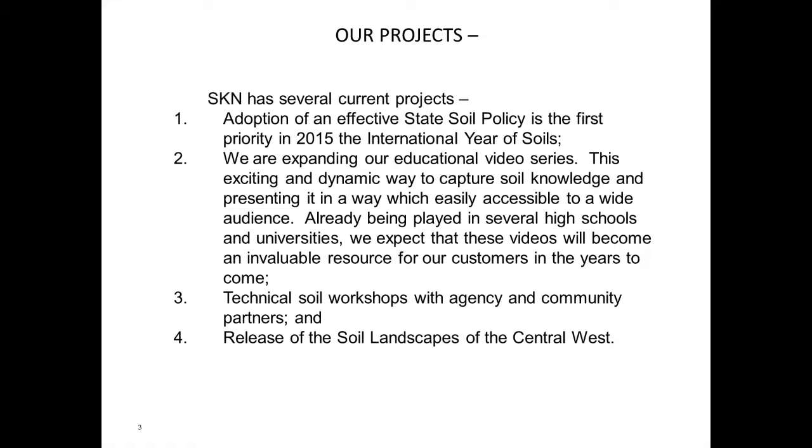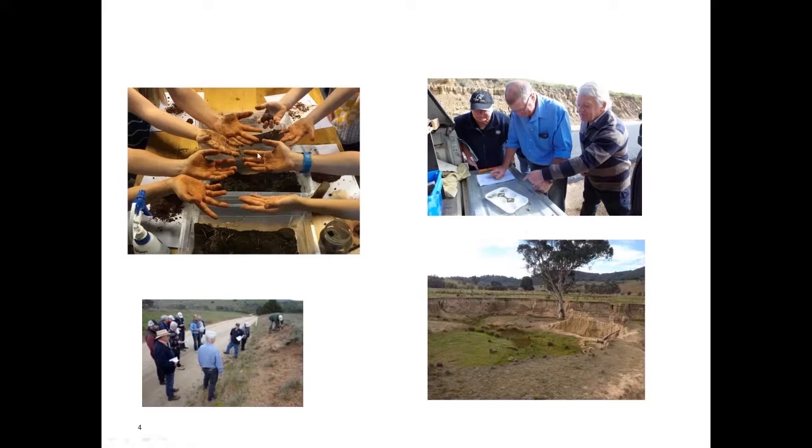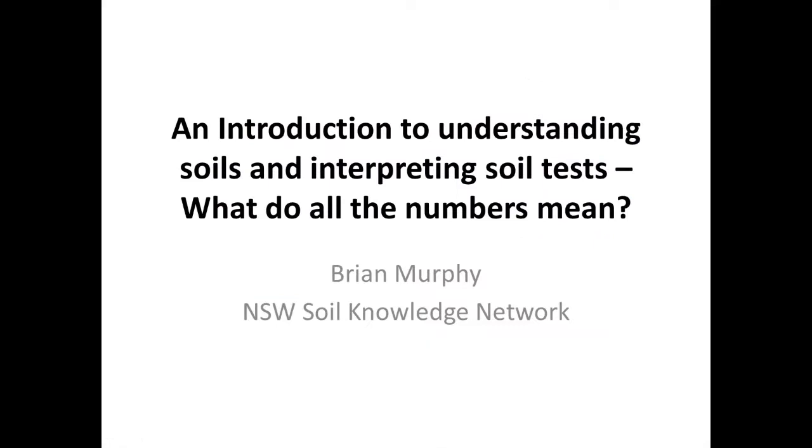Just a couple of photos. The photo on the top left was where we had a project, I think Roy Laurie and Sally McGuinness-Clark did some work with school children, and here's just some of the other field trips which we've been on looking at different soils. Right. So now I've told you about the Soil Knowledge Network, and certainly if you want to be involved with the Soil Knowledge Network, just contact Sally McGuinness-Clark or myself.